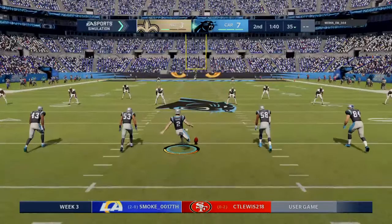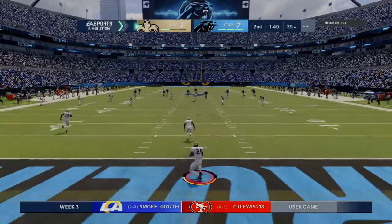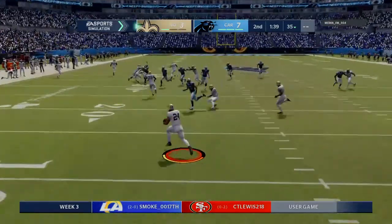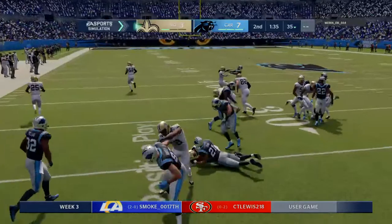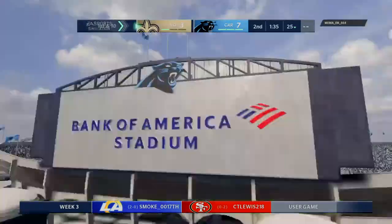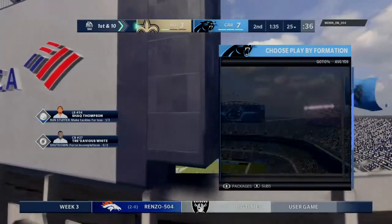Set now to kick this one away, and off it goes. Fielded a couple yards into the end zone. And they'll get him down right at the 25-yard line, so the same result, and he opted for the touchback. 25-yard line.